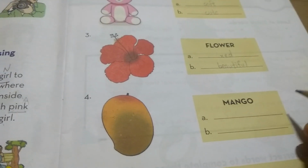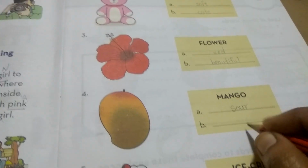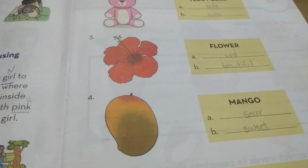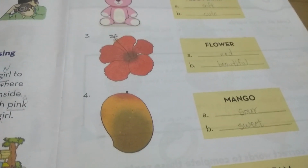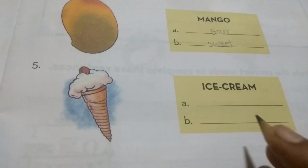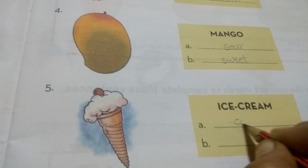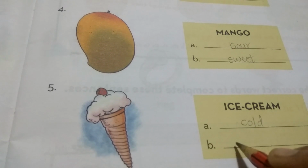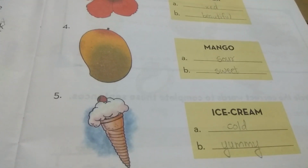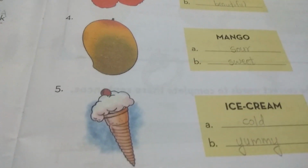So you can write juicy mango, sour mango, sweet mango, or you can write green mango, yellow mango, ripe mango. Okay, now the fifth one, your favorite dish. I hope everybody likes this ice cream, right? So ice creams are cold ice cream, yummy ice cream, Y-U-M-M-Y, yummy ice cream, delicious ice cream. Okay, you can write your own adjectives.